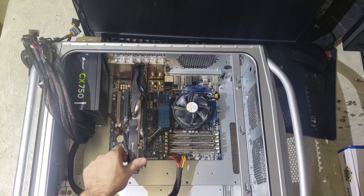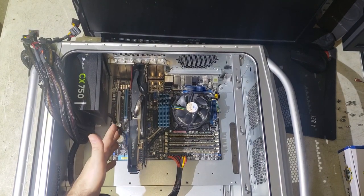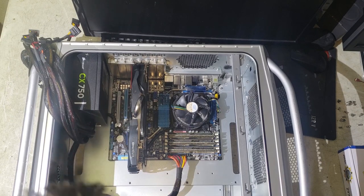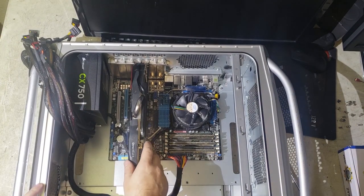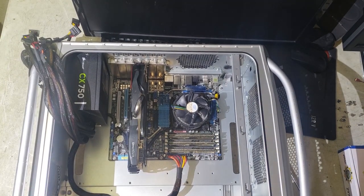And this is actually pretty rigid. It's not perfect, but it's a lot better than some of the big Asus cards. I've seen some of these big Asus cards that are a lot worse than this. I'll probably end up holding it in place somehow, but it's actually not that bad the way it's situated as it sits.